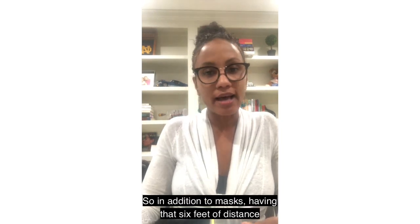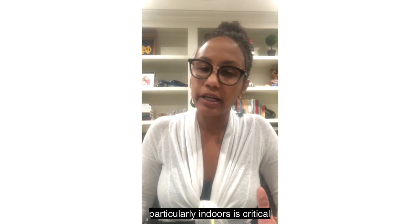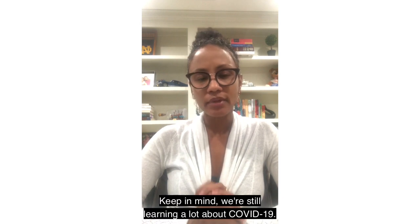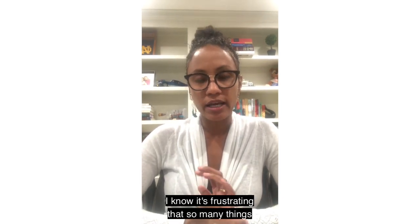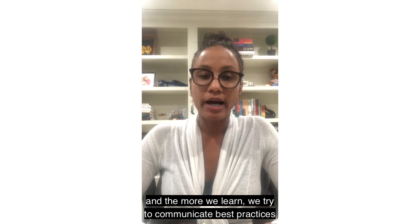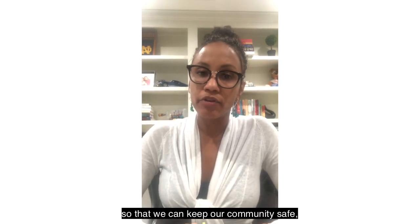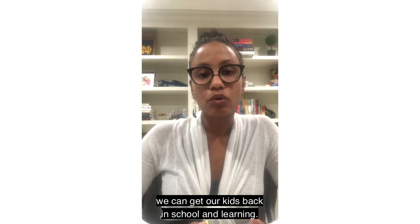So in addition to masks, having that 6 feet of distance between you and other people, particularly indoors, is critical to us reducing the spread of COVID-19. Keep in mind, we're still learning a lot about COVID-19. I know it's frustrating that so many things are constantly changing, but the more we know and the more we learn, we try to communicate best practices so that we can keep our community safe, we can keep our businesses open, we can get our kids back in school and learning.